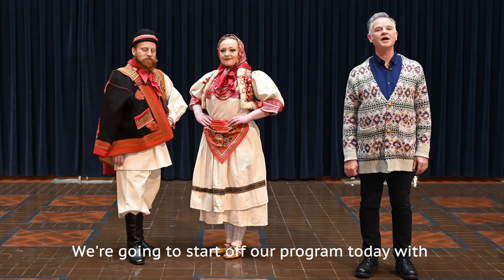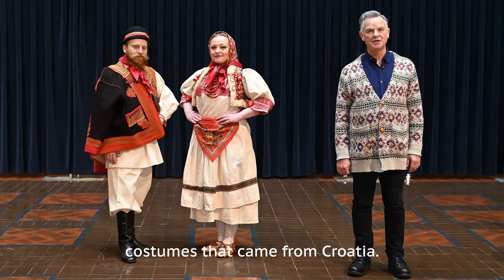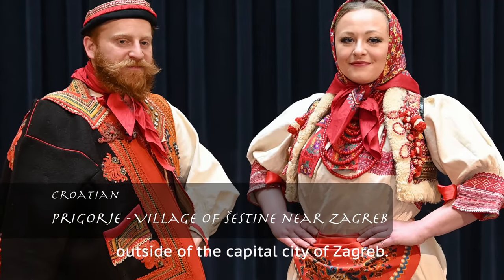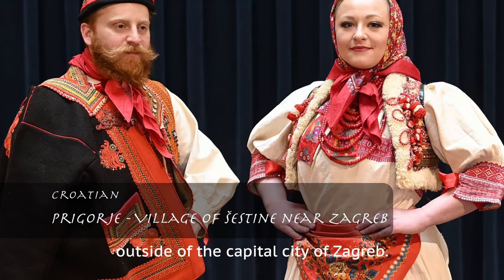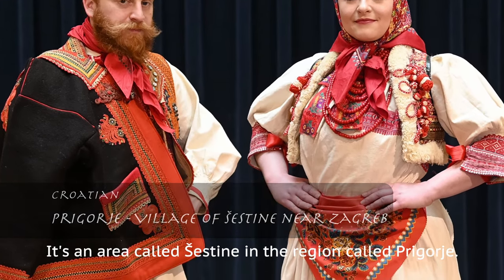We're going to start off our program today with costumes that came from Croatia. The costumes that you see here come from the villages just outside of the capital city of Zagreb. It's an area called Šestina in the region called Prigorje.